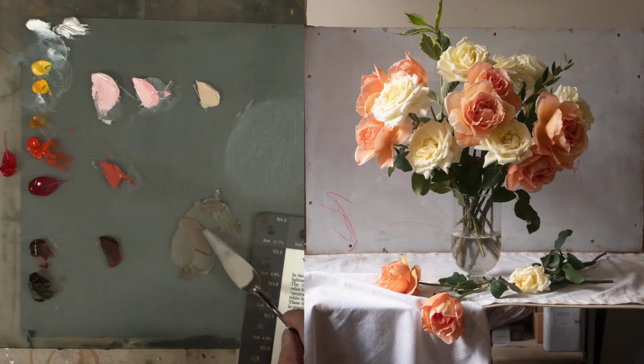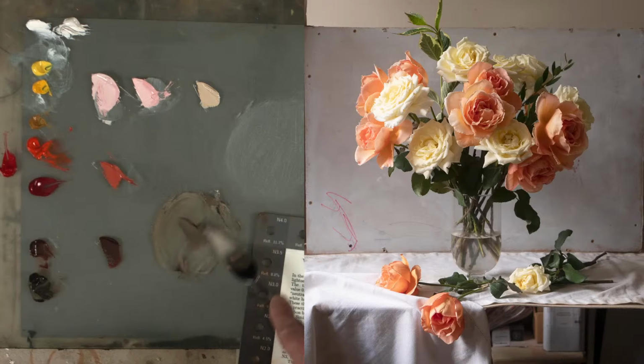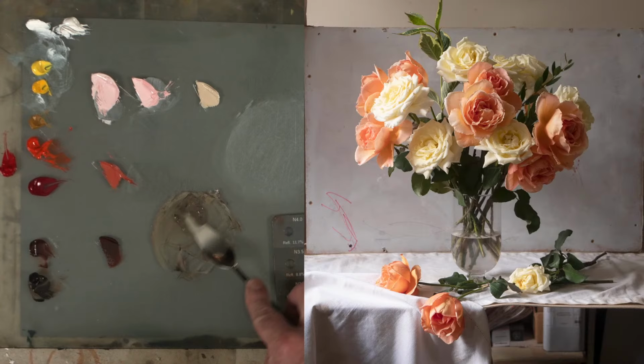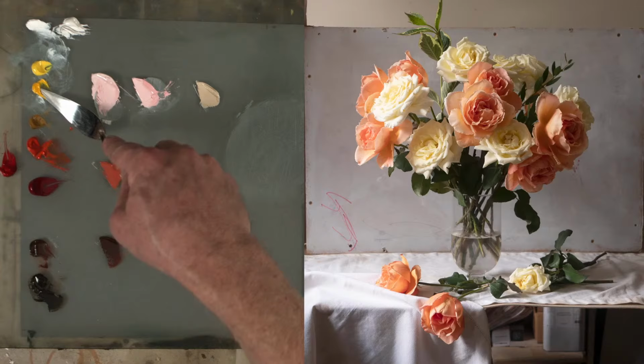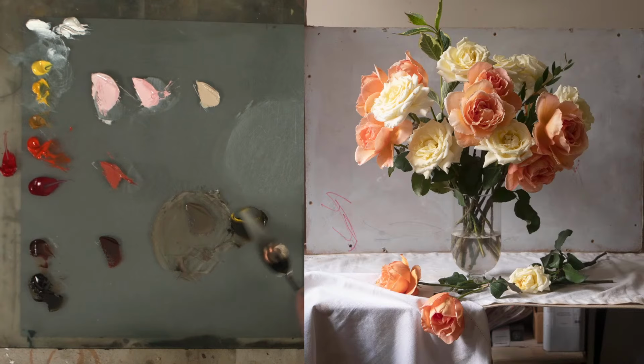Well, that's probably about a value 5. Yeah, it wants to be lower than that. So 4 to 5, I would say, good value for the shadows of those roses. But that's very low chroma. That's just raw umber on its own with white. So what about if I took raw umber and then instead of bringing up the value with white, I brought up the value with, say, cad yellow. It's going to go green, but it's going to have more chroma.